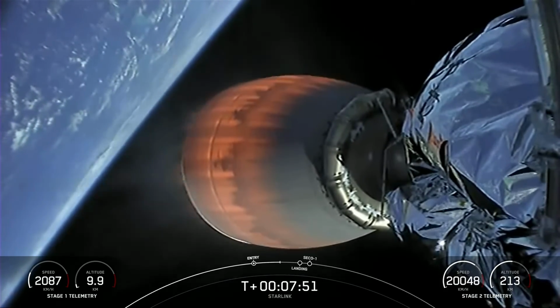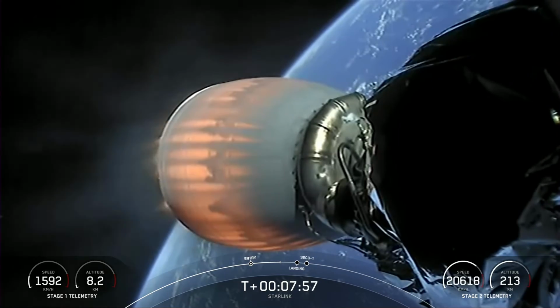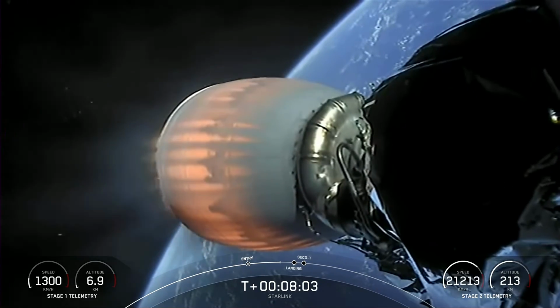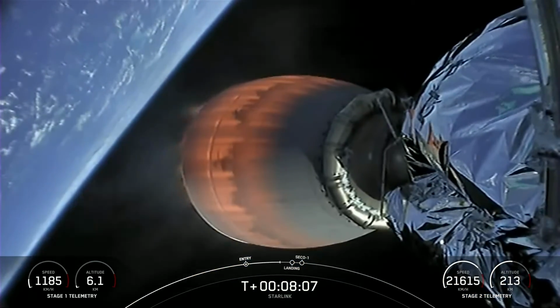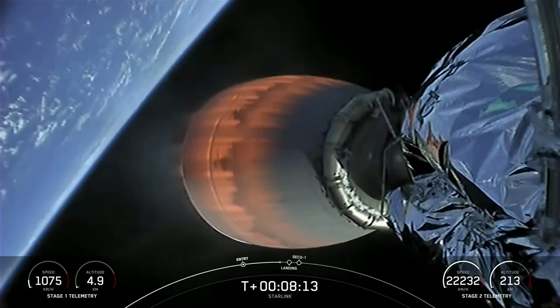And for those who follow along, that entry burn that we just did is the reason that we have soot on that first stage. When Falcon 9 flies through its own plume during that entry burn, that plume deposits the soot from our carbon-based fuel as it burns onto the sides of the first stage.